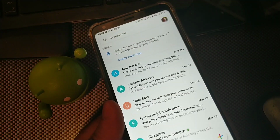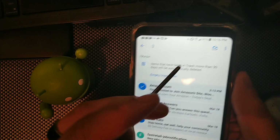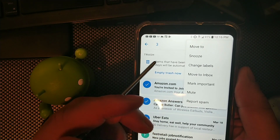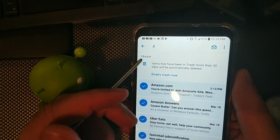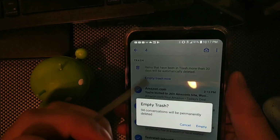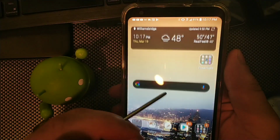Another thing I think is pretty cool for the LG Stylo 5 is the ability to use your pen feature for managing email. You can quickly manage email with your Stylo pen and empty out any unused emails that you want to empty out. Right here you could just manage everything you want to, and there's no issues whatsoever for managing email.